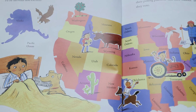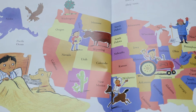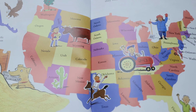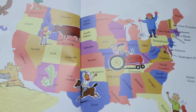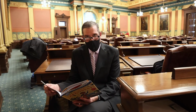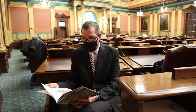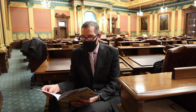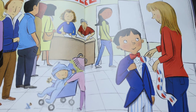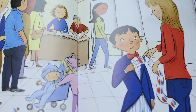Finally, in November, Election Day would arrive. If I ran for president, I'd be nervous and excited. On Election Day, millions of voters from across the country go to their polling place to cast their ballots, and that's another way of saying they would vote. In our country, people vote in private. No one but you knows how you voted, but I know I'd choose my favorite candidate, me.